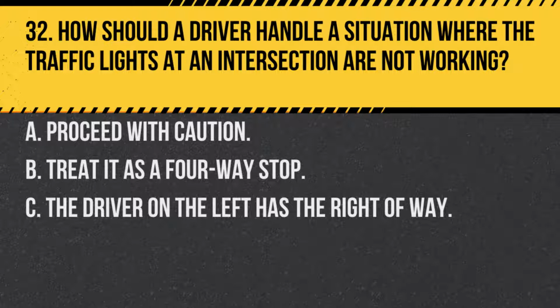Question 32. How should a driver handle a situation where the traffic lights at an intersection are not working? A. Proceed with caution. B. Treat it as a four-way stop. C. The driver on the left has the right of way.